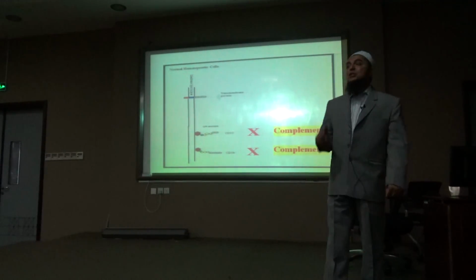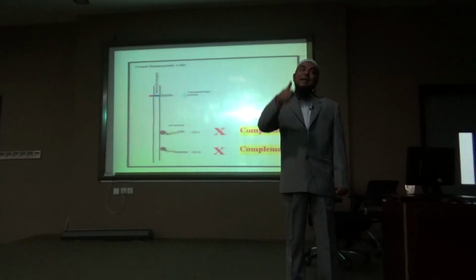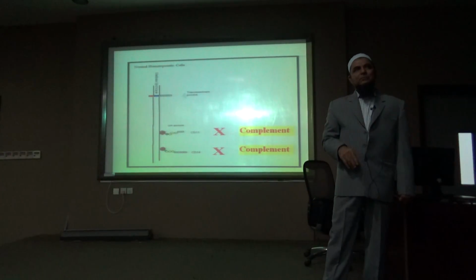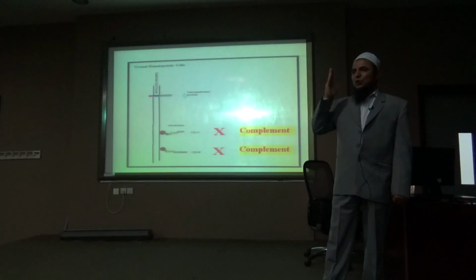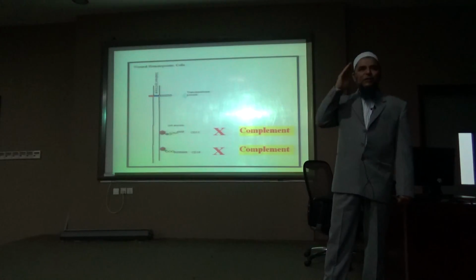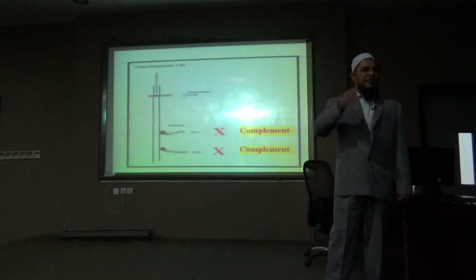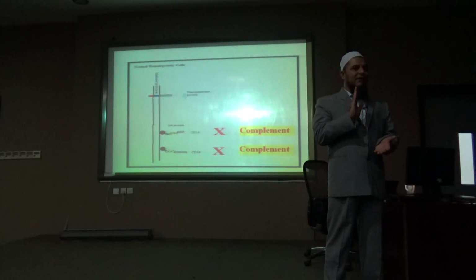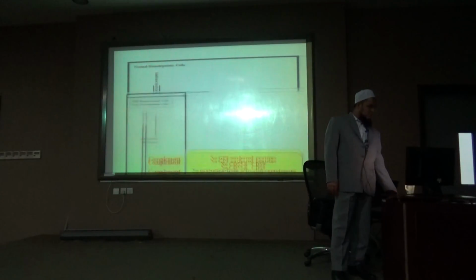This GPI protein is coded by which gene? PIGA gene. And PIGA gene is present where? On the X chromosome. When there is a mutation, when there is a problem in that PIGA gene, it will not synthesize the GPI protein. When it will not synthesize the GPI protein, there will be a deficiency of the GPI protein. When there is a deficiency, the complement system will attack, and the RBC will rupture. Clear? This is called hemolysis.